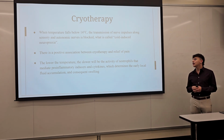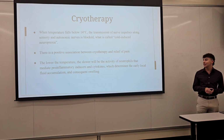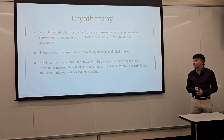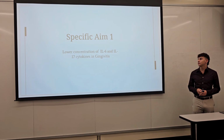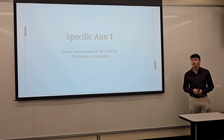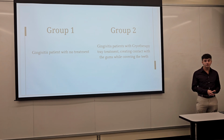And the lower the temperature, the lower the activity will be for neutrophils that mediate the pro-inflammatory inducers and cytokines, which then determines the early local fluid accumulation and consequent swelling or inflammation that you see. So my specific aim 1 will be to lower the concentration of interleukin 6 and interleukin 17 cytokines in gingivitis. My group 1 will be gingivitis patients with no treatment, and my group 2 will be gingivitis patients with cryotherapy tray treatment, creating contact with only the gums and not the teeth.